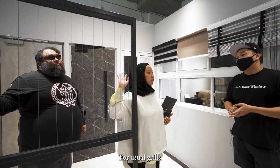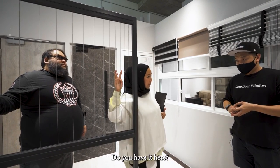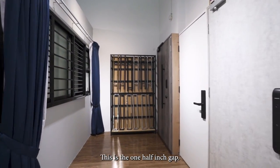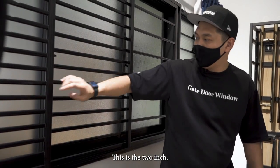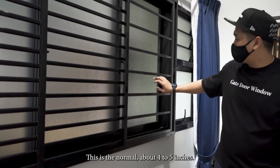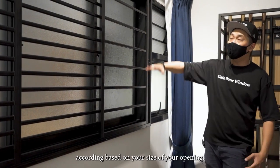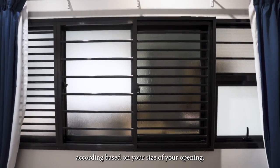For usual grills, let's say people like that grill look. Do you have it here? Can we see? The normal grill, yes, we do. This is the 1.5 inch gap. This is the 2 inch. This is the normal range, about 4 to 5 inch. We will divide based on the size of your opening.